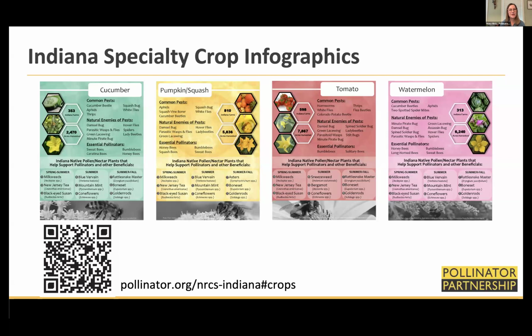And then a few years ago, we worked with NRCS and a few other partners to put together these Indiana specialty crop informatics that tie into some of the beneficial insects that would be the natural enemies, the beneficial insects that would be great for these specialty crops, and then some native plants that you can install adjacent to your operations to attract those beneficial insects.